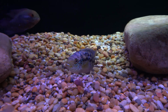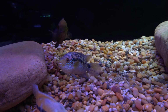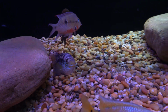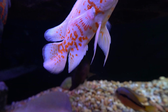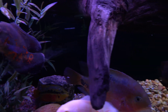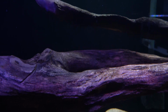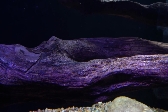Female Jack Dempsey down there. Also tends to be very mellow and shy. Doesn't get into it with anybody, but if anybody gets into it with him, he'll hold his ground. A couple chocolate cichlids in here as well. And there's also a pleco. I've got caves and a pleco cave, but the pleco likes to stay right there in between those, where the wood separates out. That's where the pleco likes to hang out.